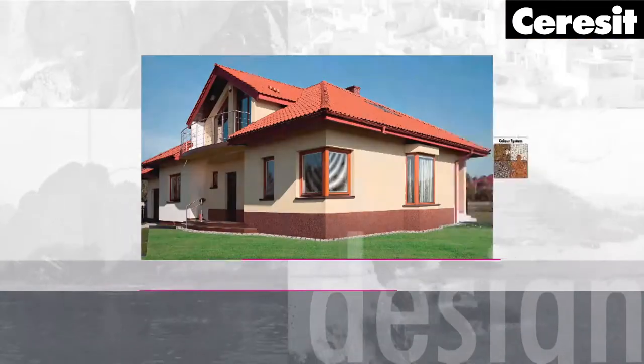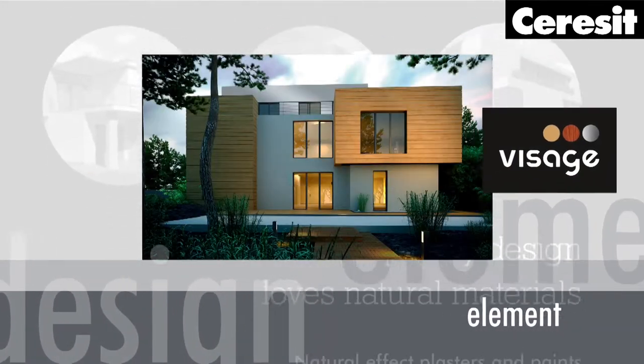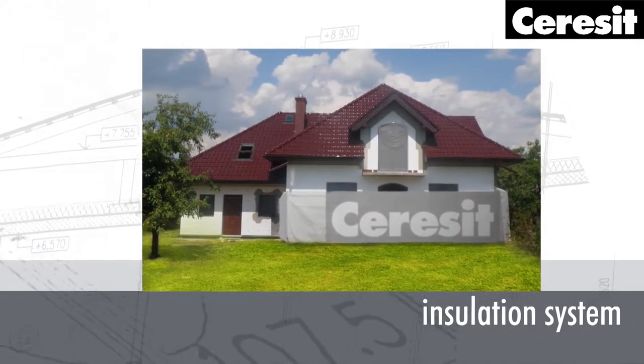Ceresit finishes also add the main design element to the external appearance of the building. See how to properly install external thermal insulation system on a single-family house.